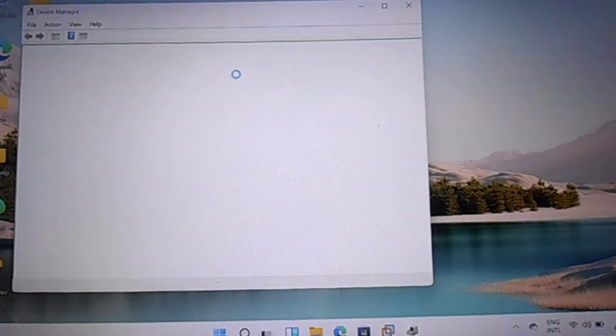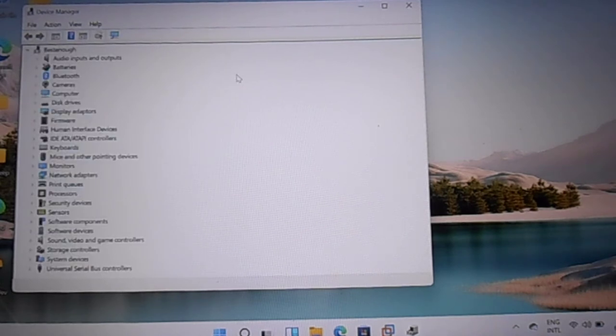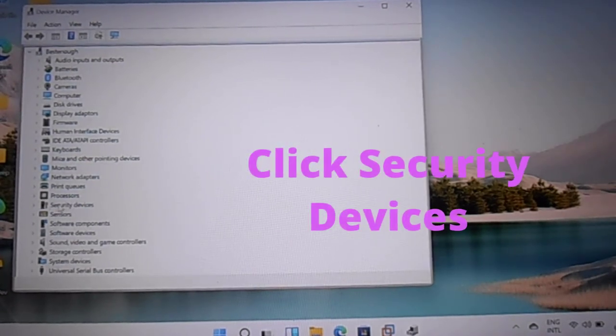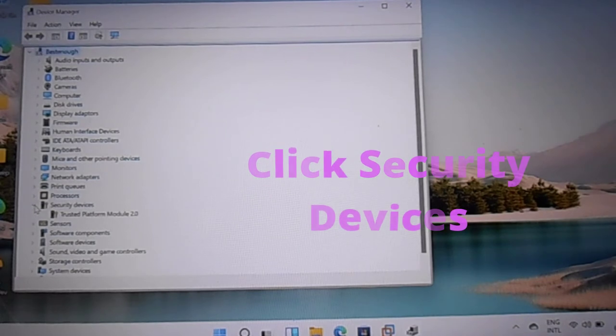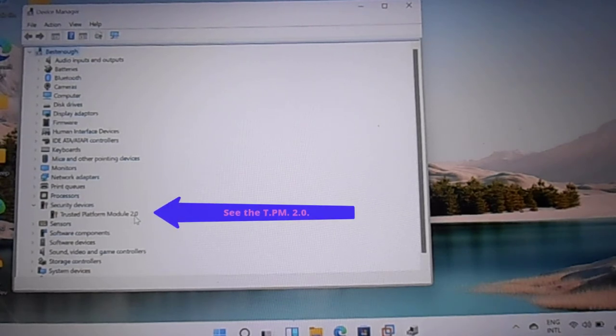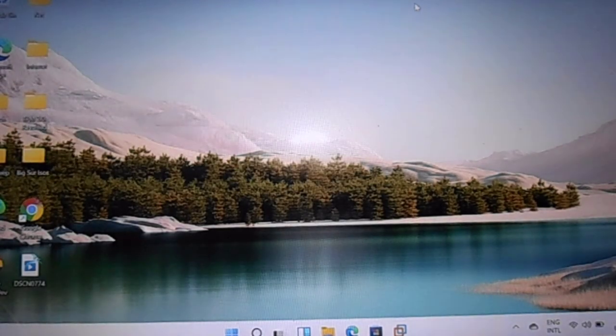So you don't need to buy a new PC or buy a chip. Just make the change in the BIOS. So you see under security devices, click it, click the arrow, and you can now see Trusted Platform Module 2.0, see it. With that you can install Windows 11 without the TPM error.